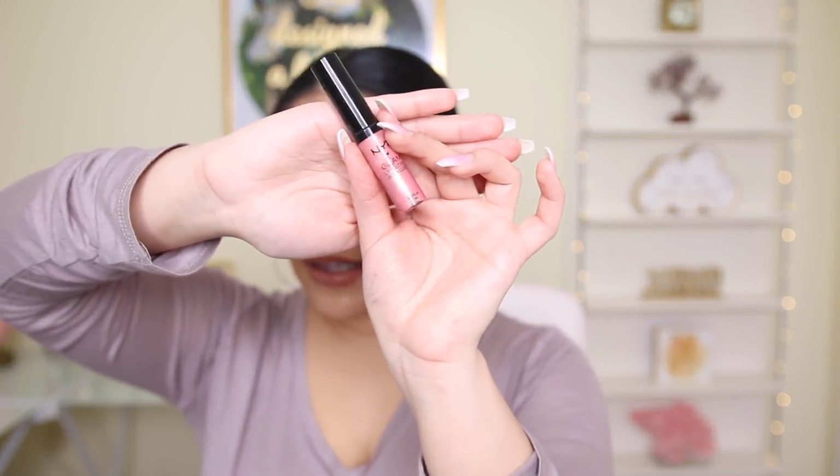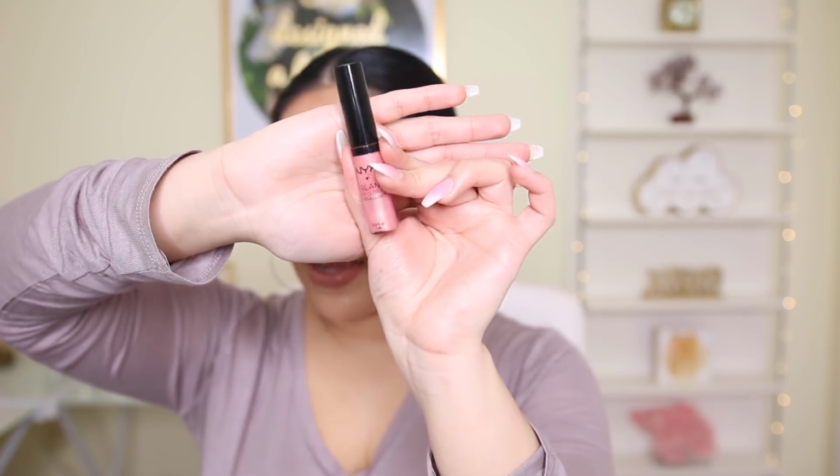Okay, this last gloss I really love because it's almost like a duochrome holographic juicy lip gloss. This is the NYX Glam lip gloss, and this one's in the shade Beat Goes On. I wore this a lot. It just looks like this. Don't let the pink scare you. It scared me at first, but this literally is so pretty.